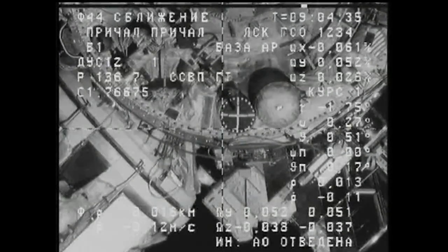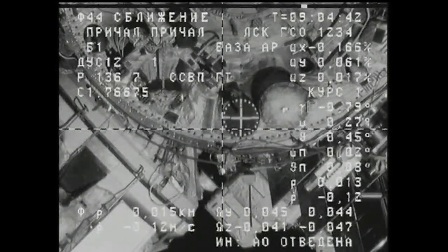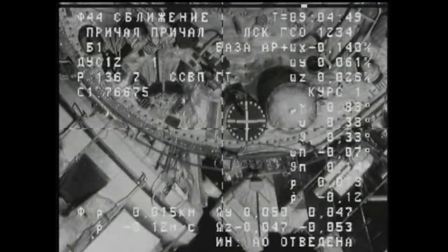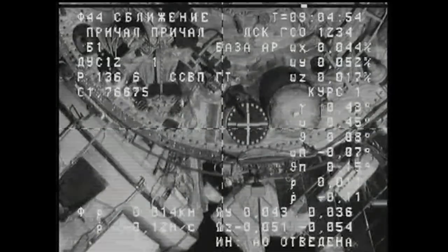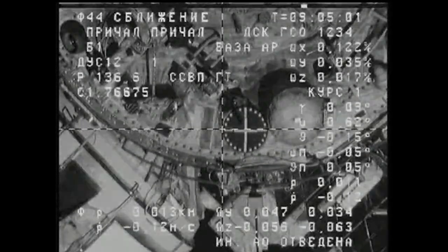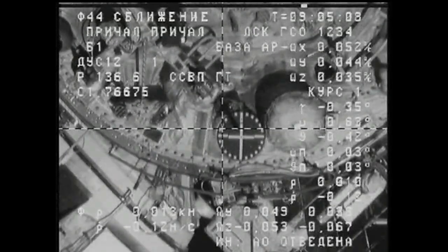We're approaching 9-meter range. Copy. Range rate is 0.11. Copy. The target from the VKO center is slightly askew. Yes, we see it's slightly shifted.